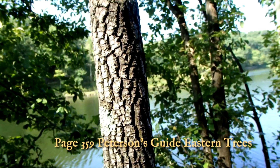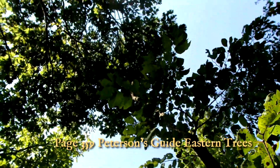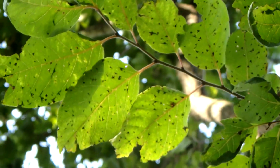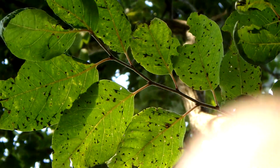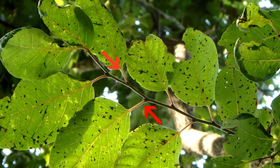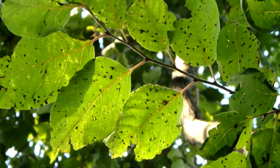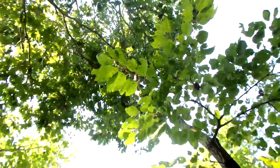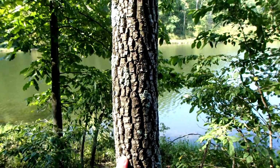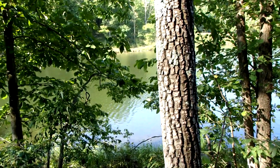The reason I know that this is a common persimmon is because, here, let me zoom in. If you take a look at the leaves, you can see that they're alternating. So you have one here, one on the other side, and I'll put some arrows in. One on each side, they're not opposite each other. And according to the Peterson Guide, the only trees that have this type of bark and alternating leaves are the common persimmon.